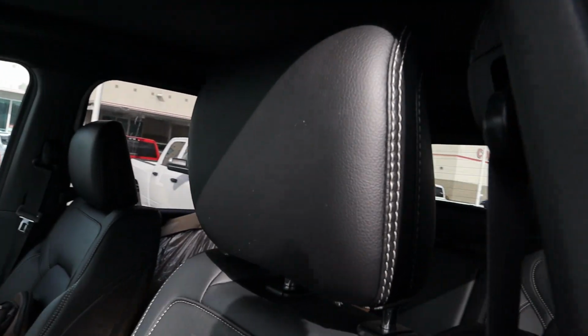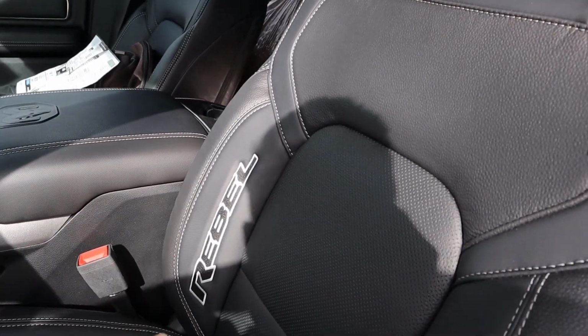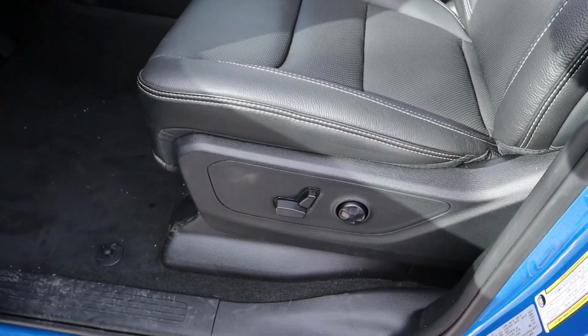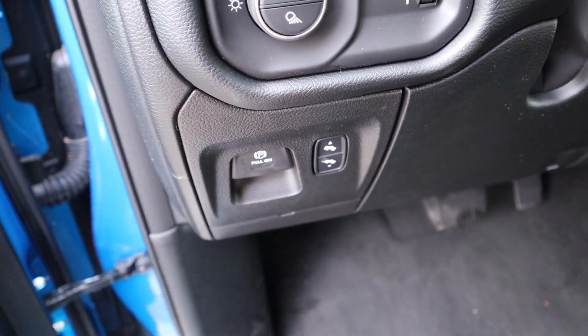But here are the seats at the front. So again, you've got the full leather seats here. You've got the Rebel logo right there on the side, perforated leather here in the center portion, and then you can see the bolsters, pretty soft. Got your adjustments there on the side of the seat. And then you've got the pedals just down below, and then you've got the parking brake up above.